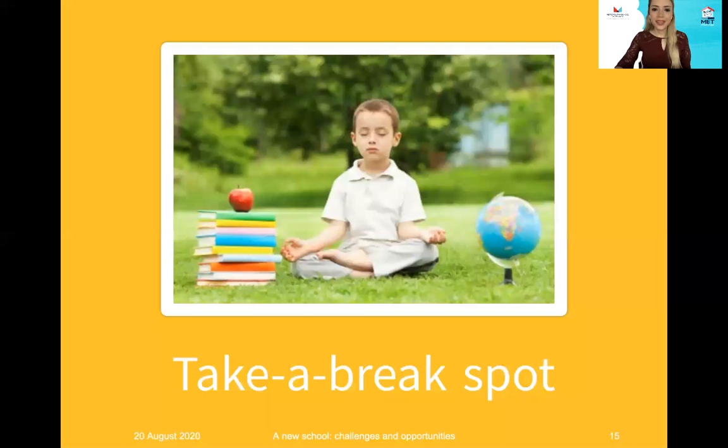And the last one is take a break spot. So now think about yourself. When you are overwhelmed, when you are too sad, when you are angry, or even when you are too excited, what do you do to take a break? Where did you go? What did you do? What are the strategies that work for you? This is something that we mostly develop naturally, but it is also very useful to teach our children how to do it on their own.